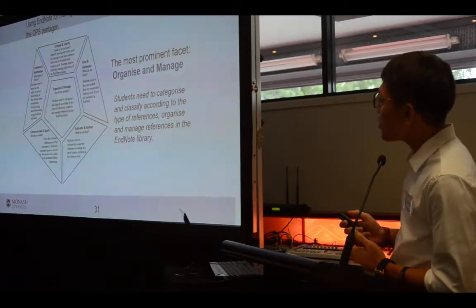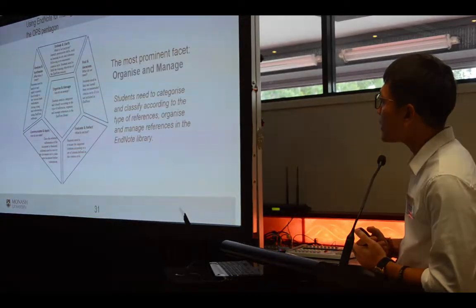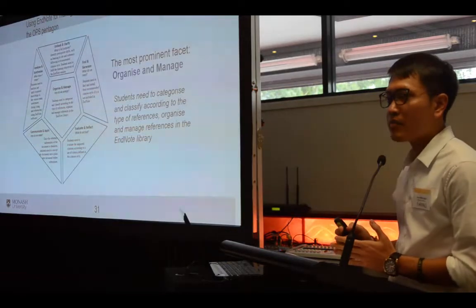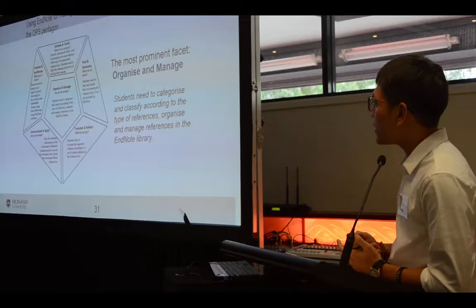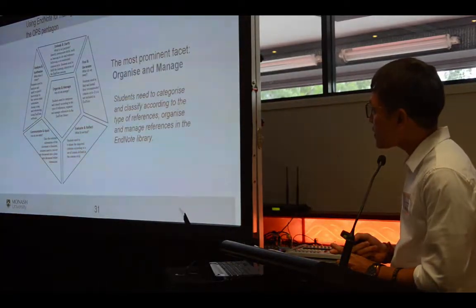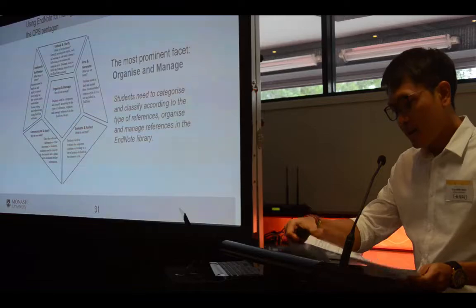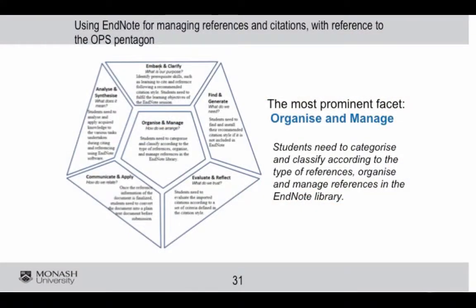Okay. So in the next example, we try to map the skills that we teach the students in using EndNote to manage references and citations. This training is also one of the unit-integrated trainings that we offer for the students undertaking this final year engineering project. And the EndNote component of the unit is to develop the students' technical skills so they can manage their references and citations. So the facets that could be placed in the center of the Pentagon are organize and manage. The student will need to learn the skills on how to manage their references and citations using EndNote, and then they can use EndNote to create an EndNote library, and then import and export the references into their thesis or research project paper.